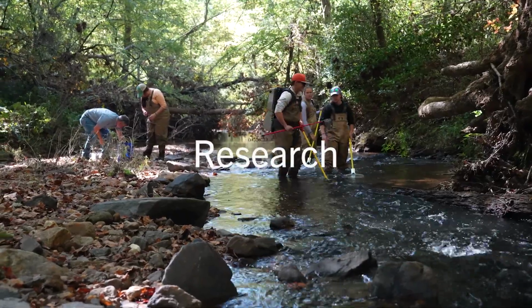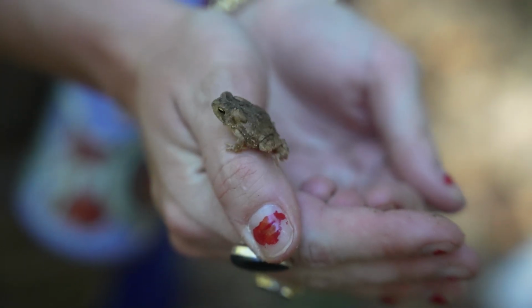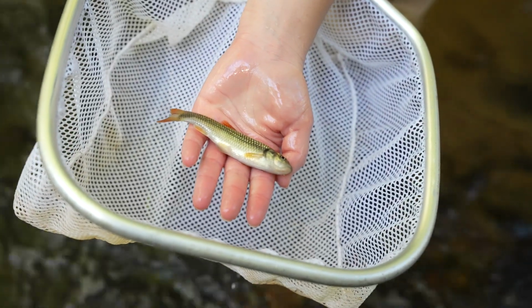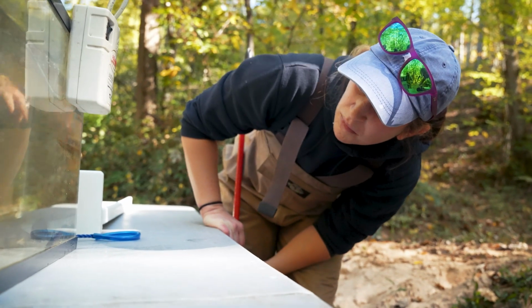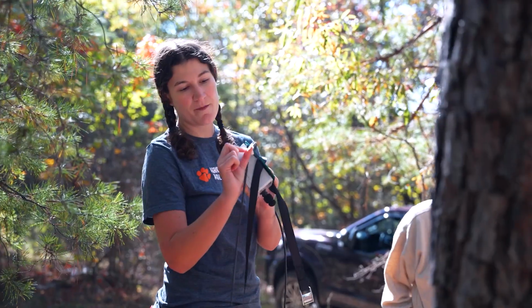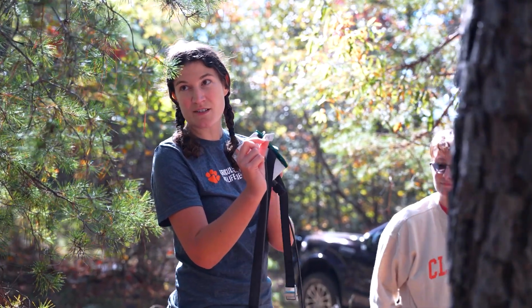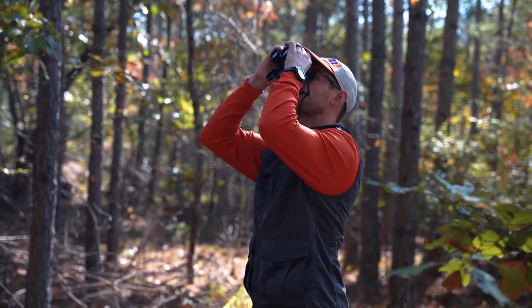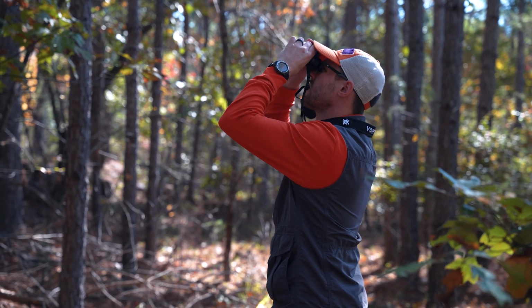Research in the Clemson Experimental Forest really spans many different disciplines. And the Clemson Experimental Forest is a fantastic resource for us to set up experiments and demonstration sites to help individuals see best practices in forestry. It's also a great place for training our students, who then become professionals in forestry, wildlife resources, and other disciplines.